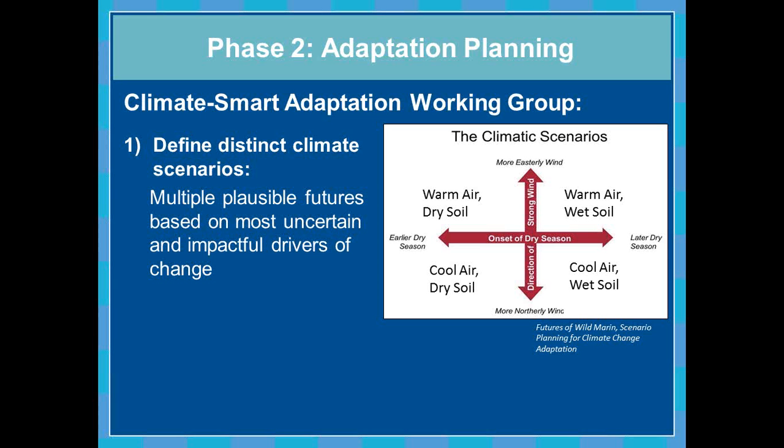And so we really do have to address the elephant in the room, which is how certain are we that any of this is really going to happen? And so the basic idea, if you want to learn more about scenario planning, there's a couple really great guides out. This figure was taken from Scenario Planning for Climate Change Adaptation, and it was the results of a scenario planning exercise that took place in Marin County.